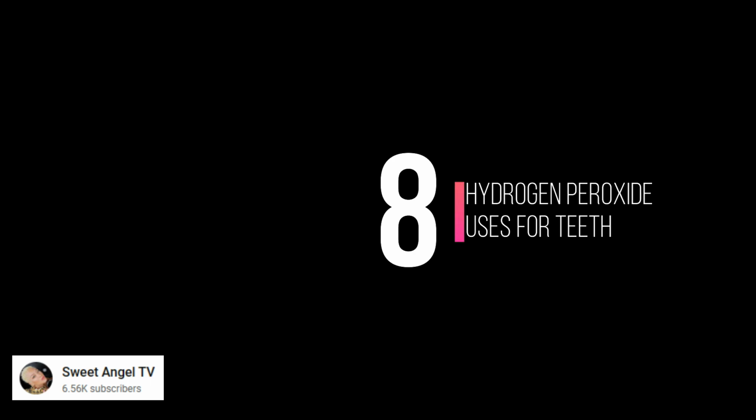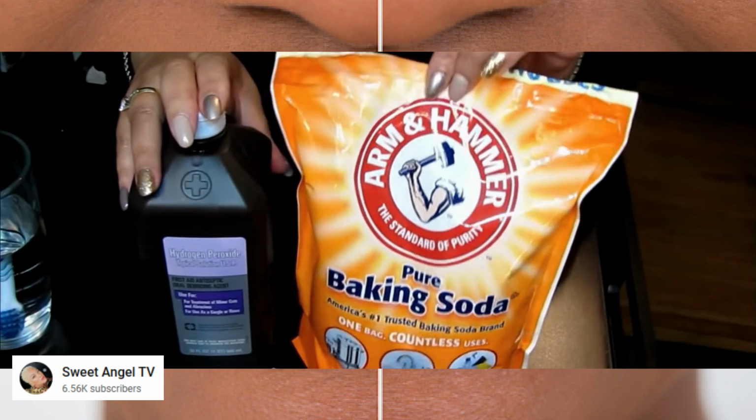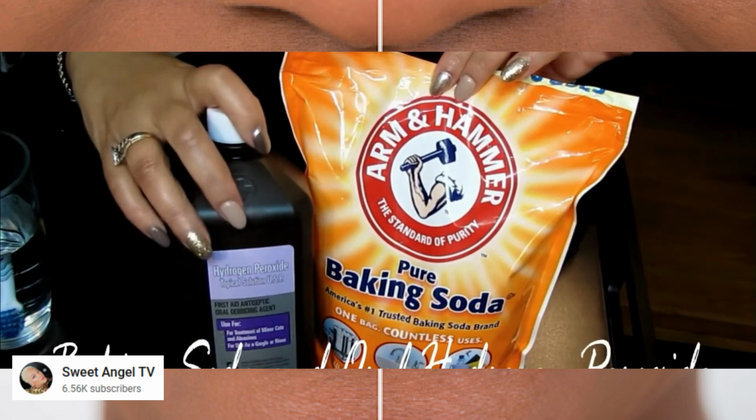Okay, we're already at number 8. So we're talking about hydrogen peroxide for the teeth. Most importantly, this is number 1. Hydrogen peroxide is used to help whiten the teeth. So hydrogen peroxide is a natural agent for treating discoloration, and when used with baking soda, which helps remove surface stains on the teeth and remove plaque, it acts as a very effective teeth whitener. The combination of hydrogen peroxide and baking soda releases free radicals that help break down the stains on the teeth.